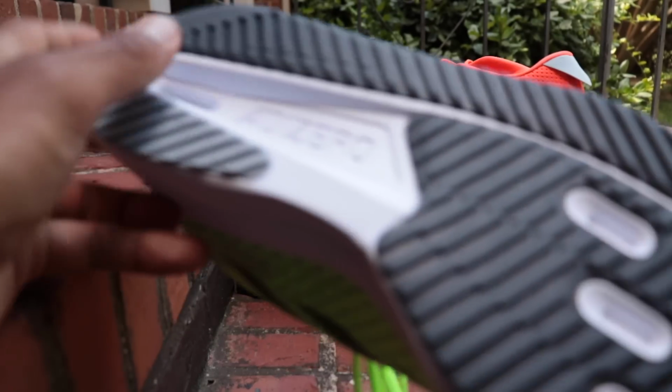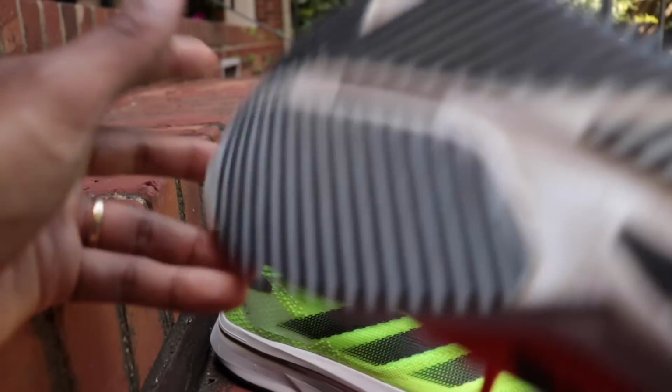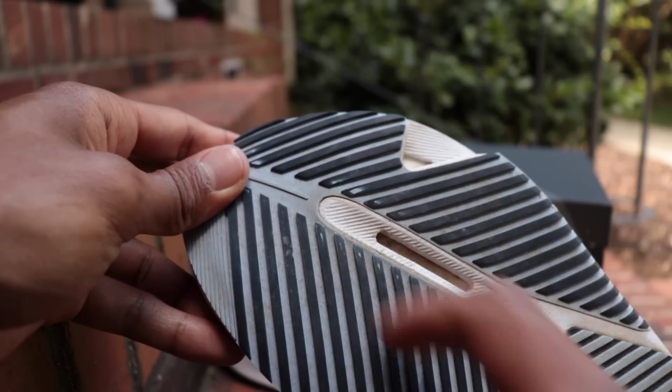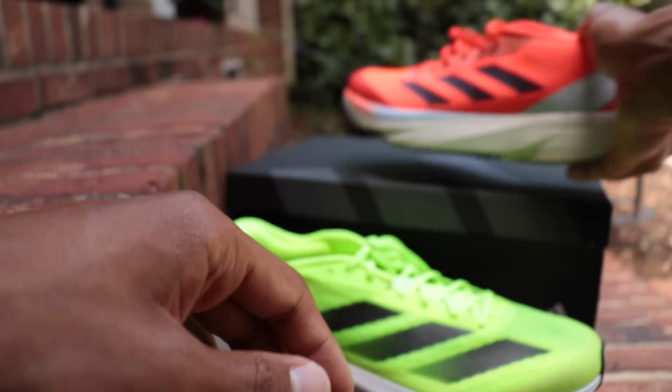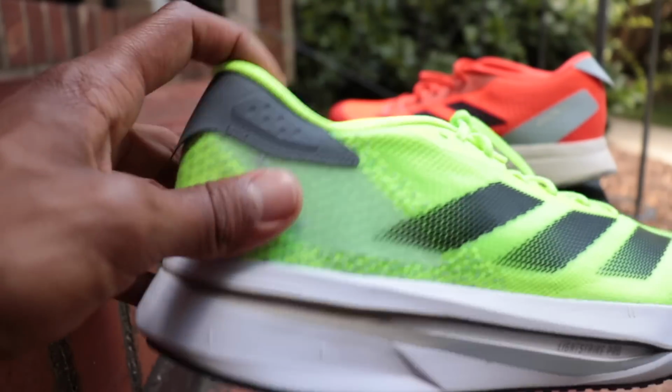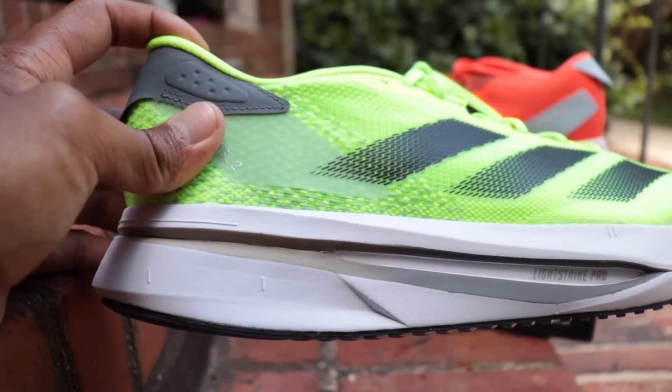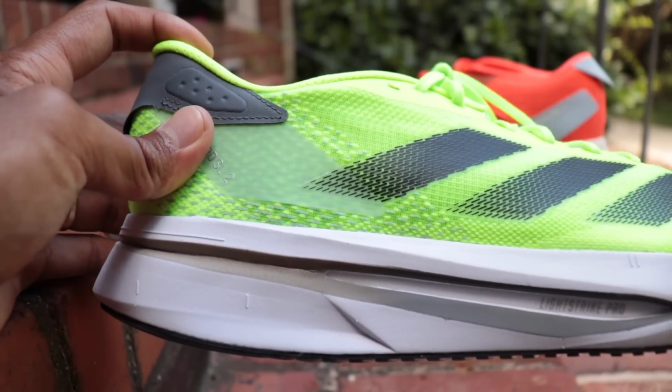You can see it goes all the way to the back and the front. In the SL1 here, you only had Light Strike Pro up in here. So that's the racing foam. It's going to hopefully make the SL2 a little bit bouncier, more propulsive. And this is a really competitive category right now with these lighter weight, faster, everyday running shoes.